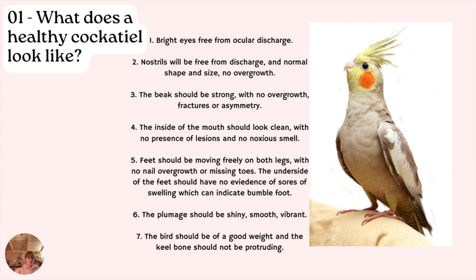Your bird's feet should be moving freely on both legs, with no nail overgrowth, because if your bird's nails are overgrown, this can lead to accidents and injuries. No missing toes. Missing toes can also be a sign of a deformity or an underlying condition. The underside of your bird's feet should have no evidence of sores or swelling, which can indicate a bumblefoot infection. So make sure that you periodically look under your bird's feet for any signs of sores or swelling.